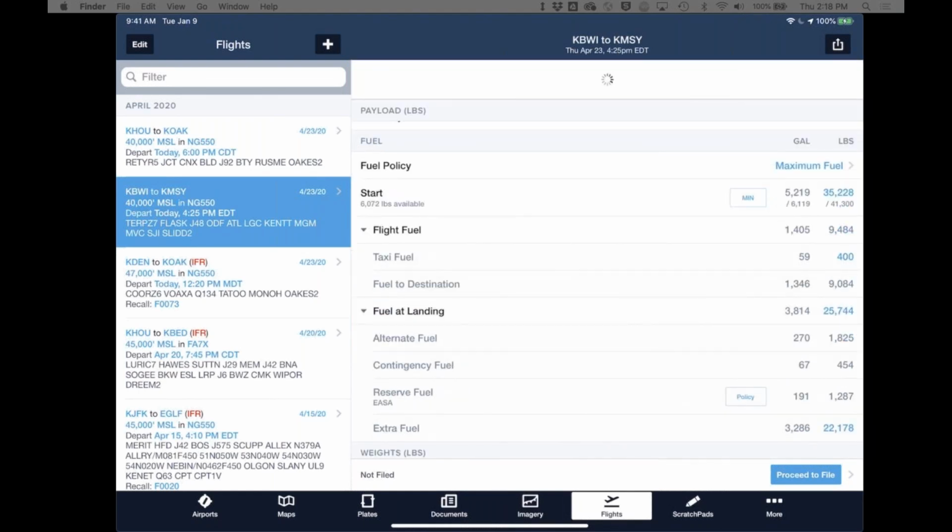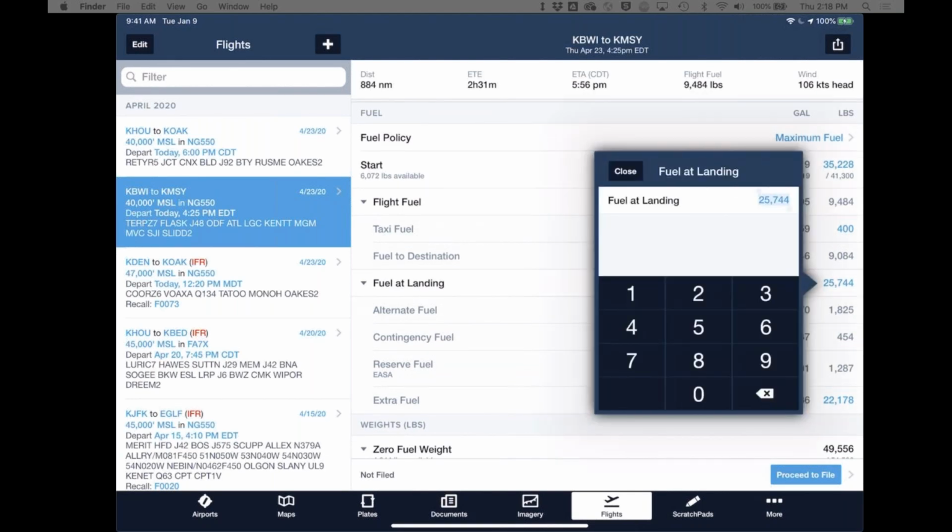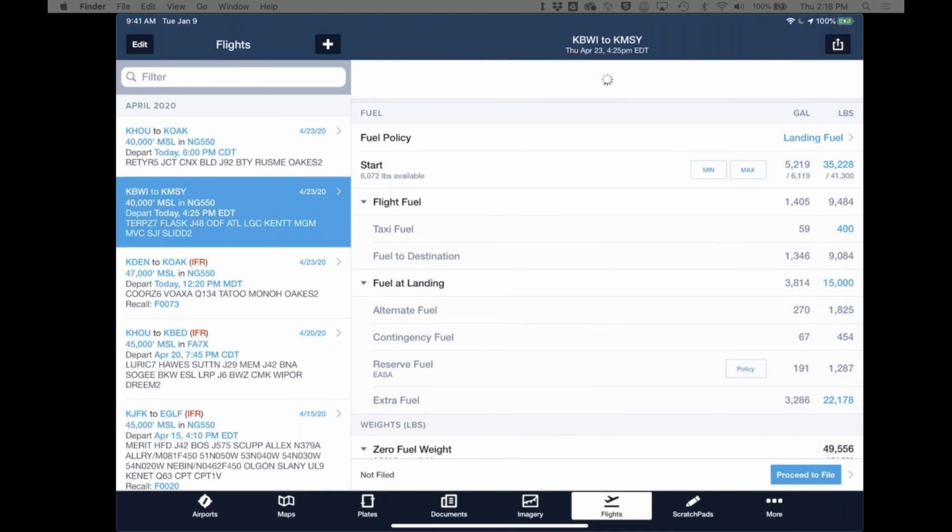Everything that we're talking about, all the fuel policies, including fuel at landing, can also be edited on the flights page. So Sam, if you won't mind editing the landing fuel to say be 15,000 pounds, then we'll see that our fuel policy automatically changes to the landing fuel policy.